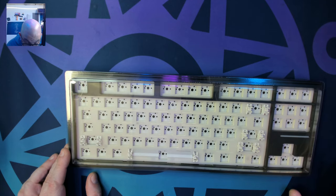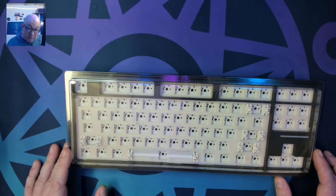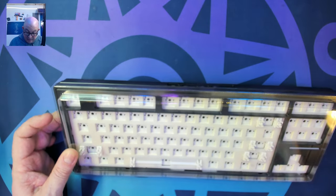Now, one thing that I am noticing off the bat, oh, no, it does have LEDs. They're south-facing. They're just being covered by the IXP. When I first looked at it at a certain angle, I'm like, I don't see any LEDs, but they do seem to be covered up.